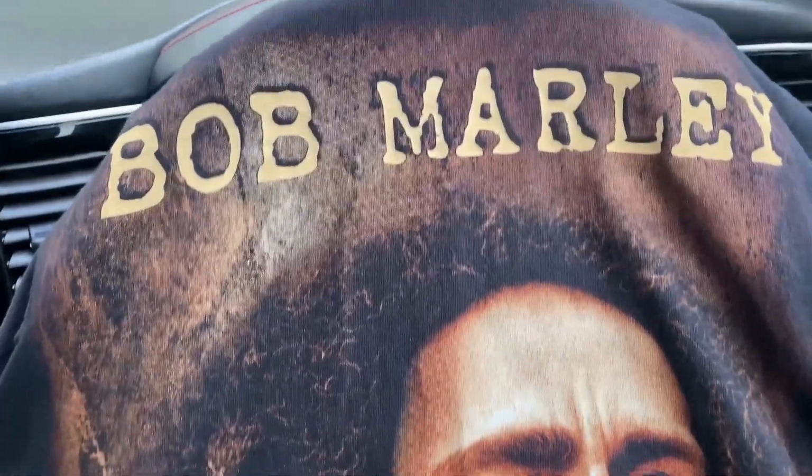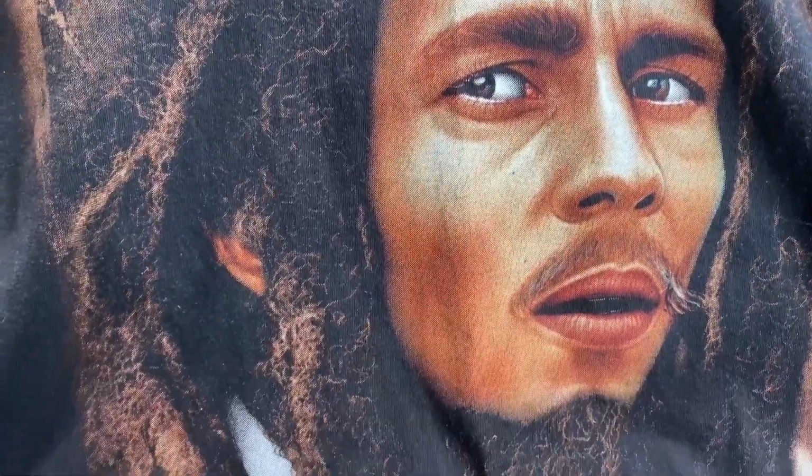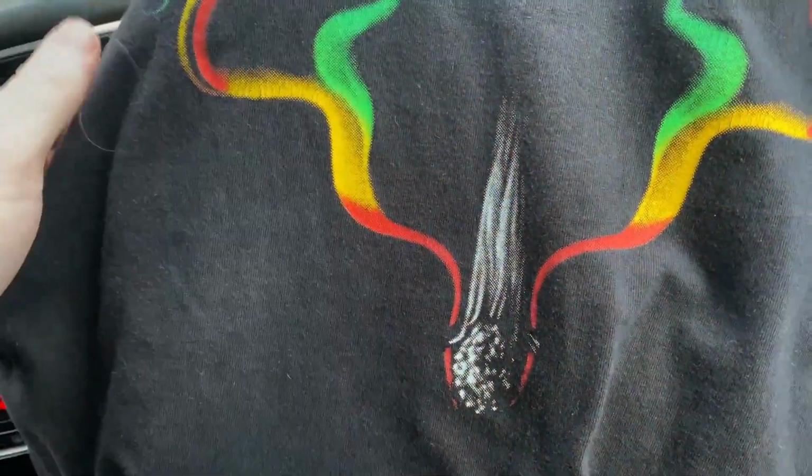I've had a lot of Bob Marley lately. Bob Marley bootleg tee. Definitely one of those bootleg images. I am a big fan of these bootleg prints. I think they look fantastic. And this is single stitch, top, bottom. And then on the back, we've got just this little image here, which is really cool. So I'm very happy with that pickup.